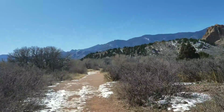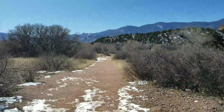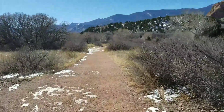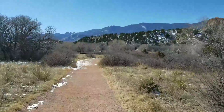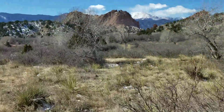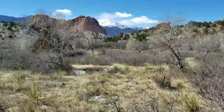And there's not much, but this area did get a little bit of snow recently, so I'm hoping that makes for some great views as we go further back into the park. But one great view right now, look at Pikes Peak, just covered in snow.